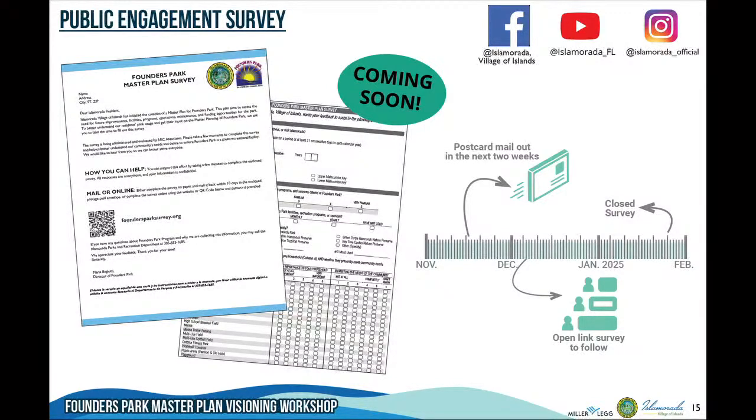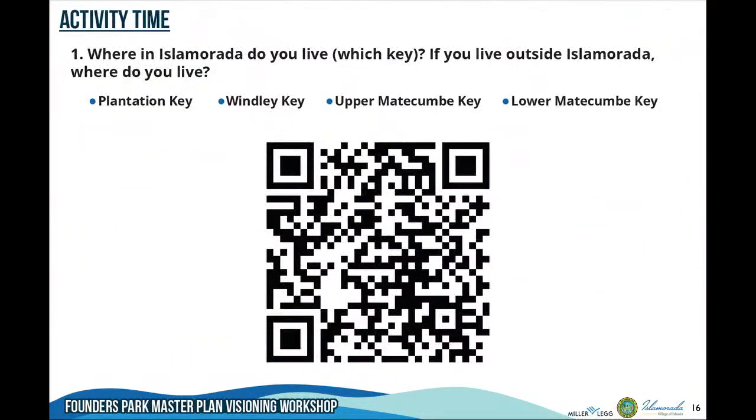All right, so that's just a brief of where we're at and everything we've done. Not indulging in so much information, but what we're really here for is to get your input. And this is the fun part, where we get to know each other a little bit better. So we're going to be jumping into activity time. One of the first activities we're going to ask is, we already had sign in, we got the speaker cards and the comment cards, right? So the first one is, where in the village do you live?